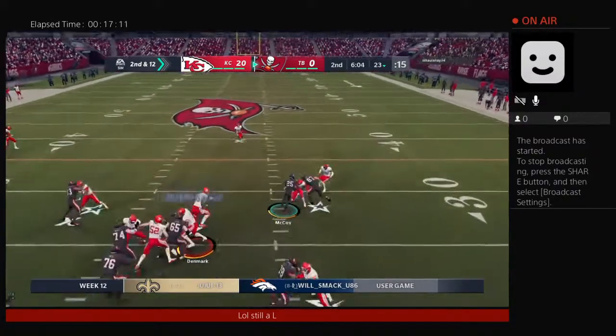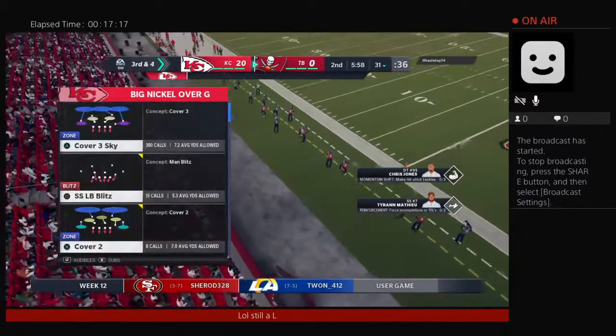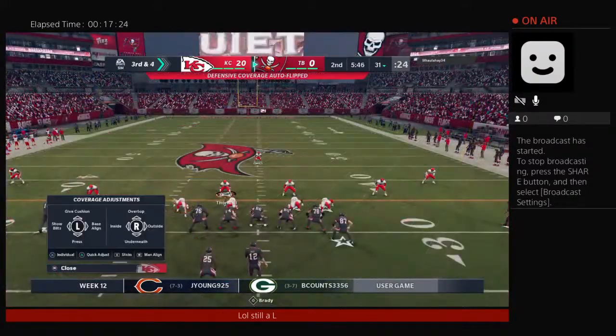On second down, it's McCoy. And a nice run past the 30-yard line there. That's what they needed. It's an 8-yard gain, and now 3rd and 4 suddenly doesn't look so bad. Gain of 8 makes it 3rd and 4.